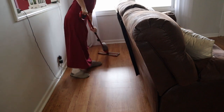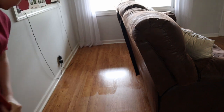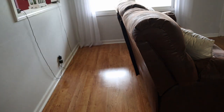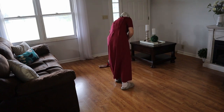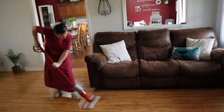Moving on to the mopping, I am using my Auburn spray mop, which I love. This is another cleaning item that I would not want to be without. It makes the mopping so fast. Basically your mop water is right in the little container. You can just spray it out as you go. It makes mopping so easy, and it does a really good job of getting everything clean.